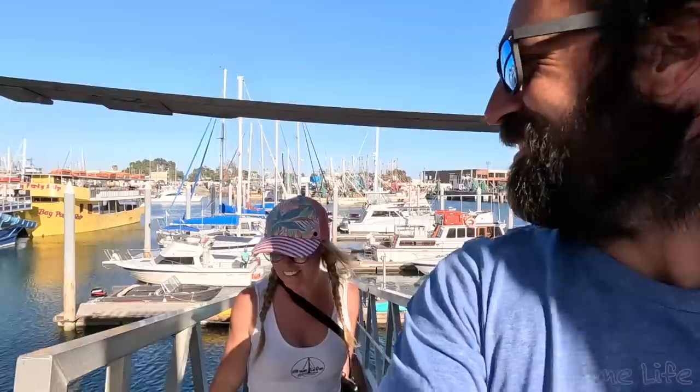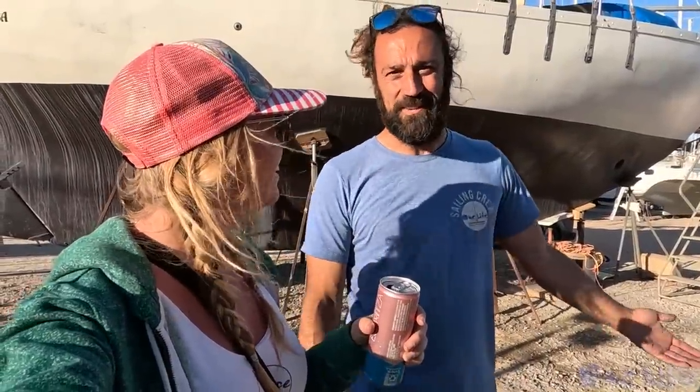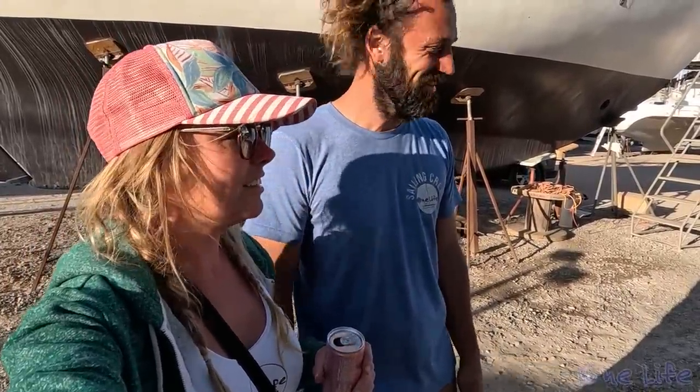Last time we walked up this ramp, we had just said goodbye to Delos. Now it's time to go chase him down. Coming for you, Delos. You see up there, it's home. Our area looks so weird without our life in it. This is where we lived for months. 3 months. In this little spot of gravel here, in this dusty little boatyard.